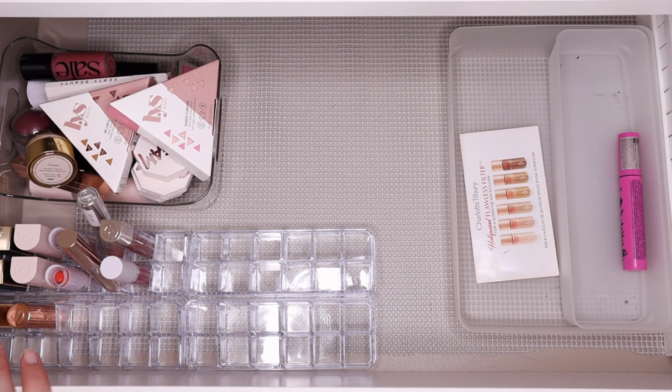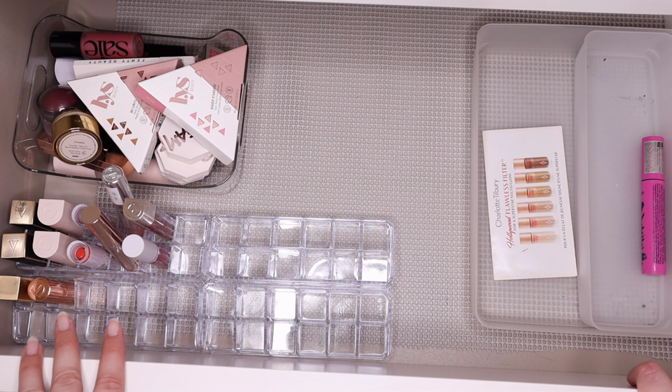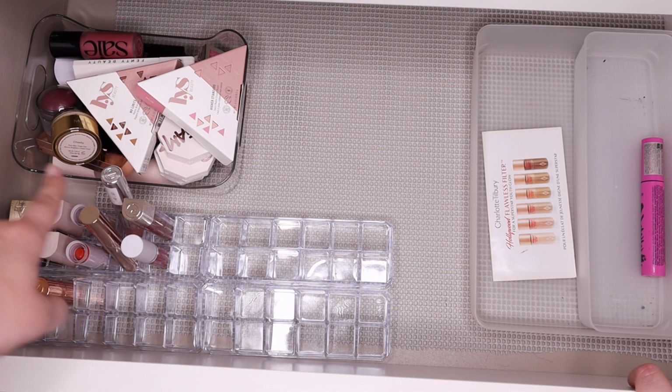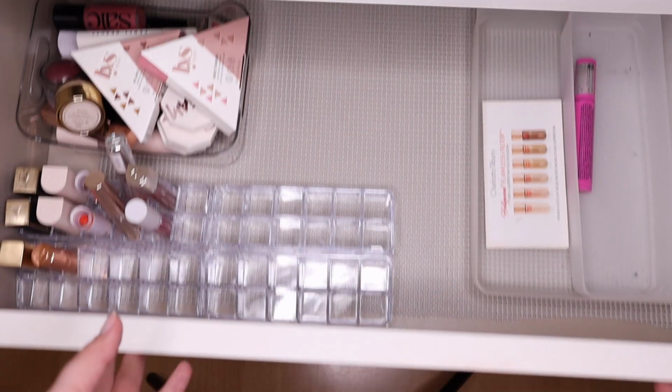Okay, this was really successful, and I also feel like I did this pretty quickly. I have my lip products here. This is quite empty. I really want to grow my lip collection this year, and I have a bunch of products that I haven't tested out yet, but it's mostly blushes, I think. And I just have some extra containers here and my one empty product.